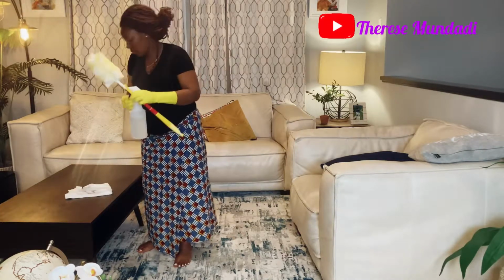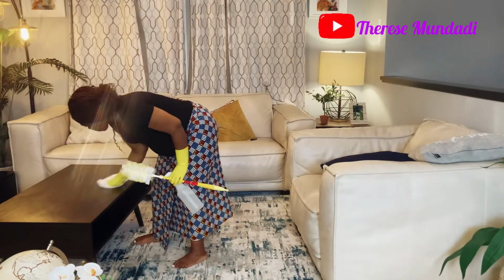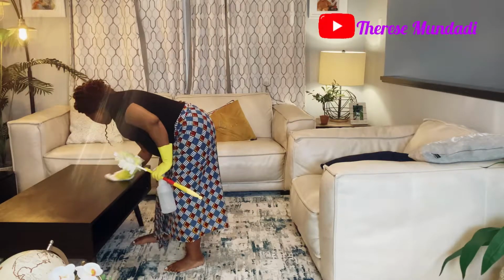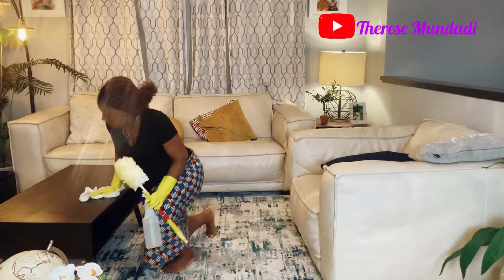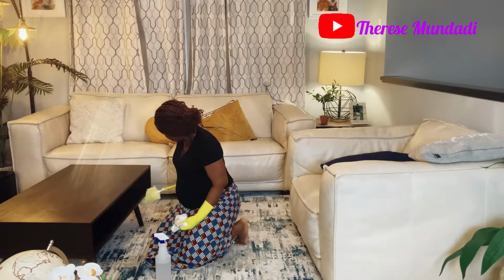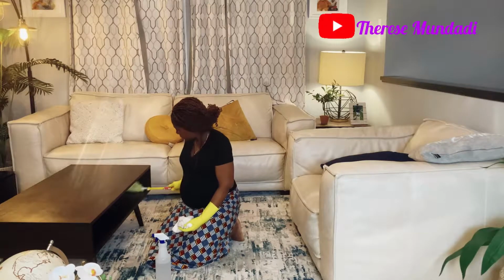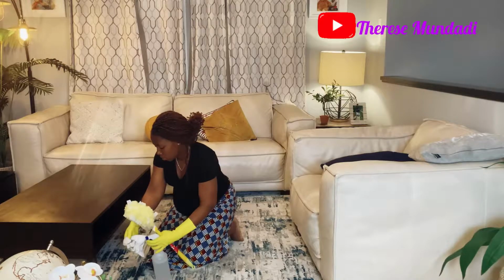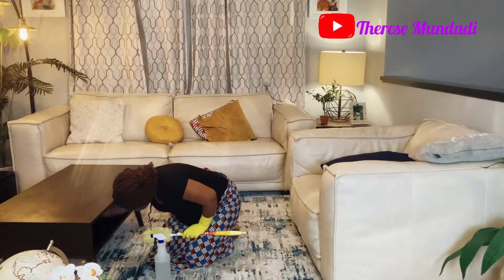I try so hard not to put stuff on the coffee table, but sometimes we end up putting stuff there, so it's becoming messy. And the little one usually puts her stuff there, but it's not just the little one. We all have the same issue. So I'm going to dust there and clean my table. Before I clean it, I usually dust it first. I'm still using the same washcloth or microfiber cleaner. When it gets too dirty, I'll change to another one.